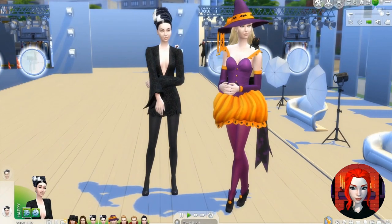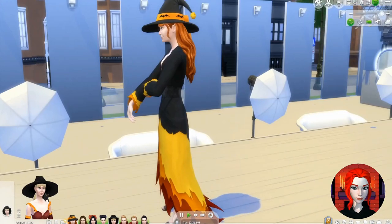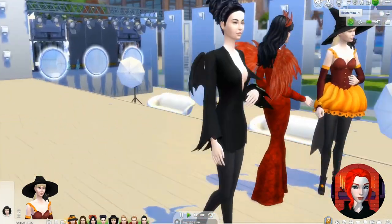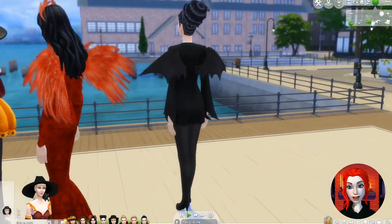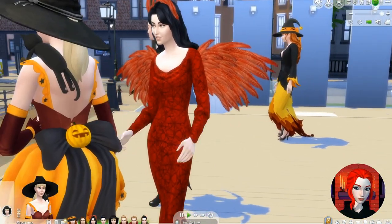All right. So now we'll go to some other looks, just changing swatches and accessories. We swapped the hat here, different swatch. Added some wings here, now she's a bat. Change the color here, she can be an angel or a not angel.